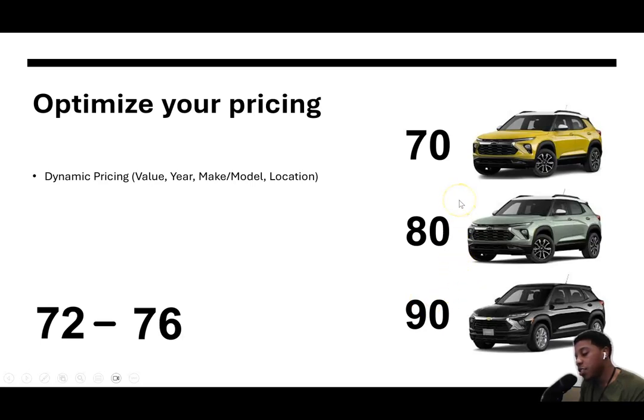So basically what you want to do, and I use this method too, is take the average of these 3 cars. If we add all of these 3 numbers together and divide by 3, it'll give us the average, right? Which is basically 80. Then I'll take that average, which is 80, multiply it by 5 to 10%, and subtract that from 80. So basically what you get is about $72 to $76, right? This would be the daily rate that I want to list my Chevy Trailblazer at.